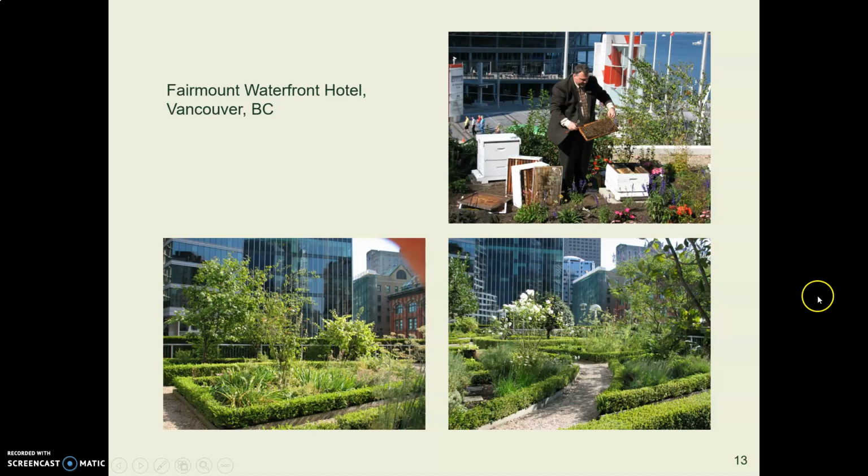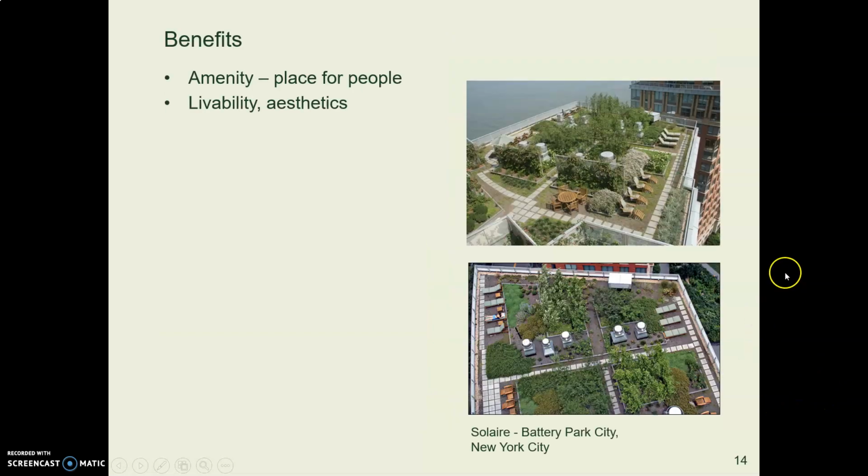The Fairmont hotels have several hotels around the world where they have green roofs on top where they grow food. This hotel is the one in Vancouver, and it's really a nicely designed, formally designed rooftop garden. So these are fruit trees, these are herbs. Here are beehives, as you can see. This is their facilities manager who's harvesting some honey. There's a restaurant in the Fairmont Hotel, and these edible food gardens provide food for the restaurant, including honey for the restaurant. And then green roofs are just nice places for people.